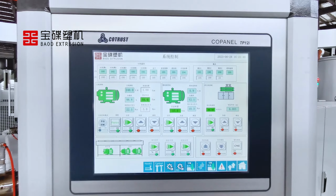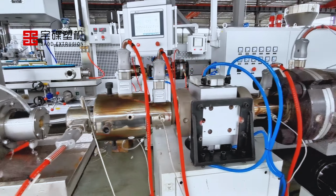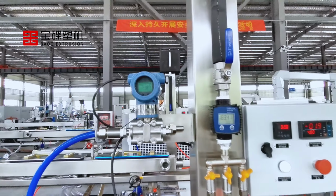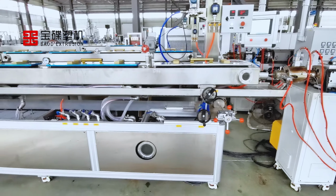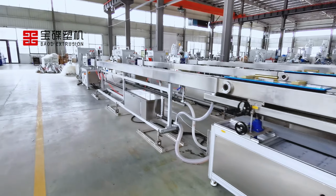Our specially engineered screw and high-pressure die head ensure even plasticization and smooth extrusion of heat-sensitive TPU materials. The automatic vacuum sizing and independent water cooling system ensure precise tube dimensions and consistent cooling performance.